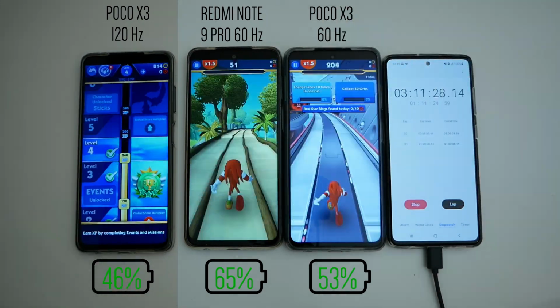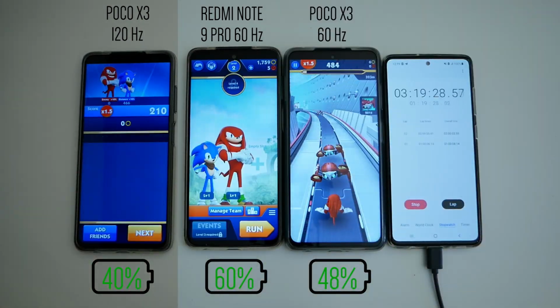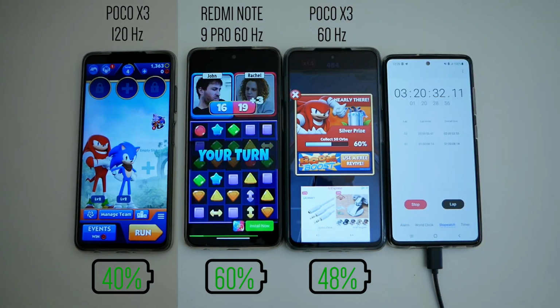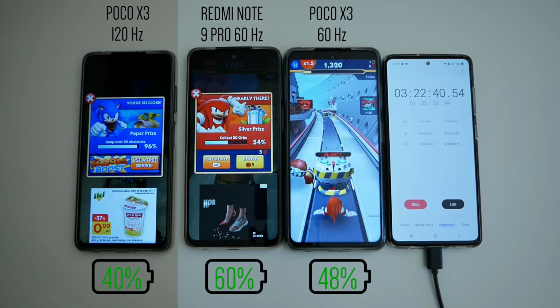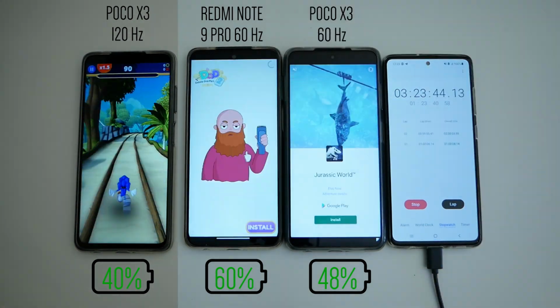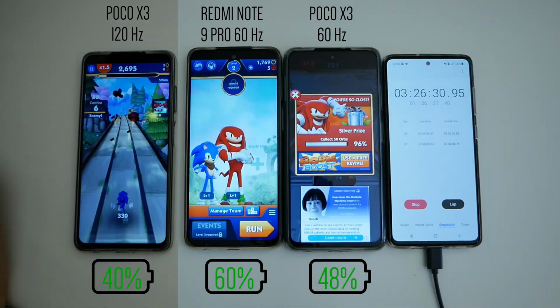Let's launch the Sonic game. Yes, this game runs at 120 Hz, but there are so many ads that it's just very tough to play this game. It's very difficult. For an hour I tried to play it, and don't forget that in reality I had to play it for 2 hours. If only I knew that there would be so many advertisements, I would launch something else.